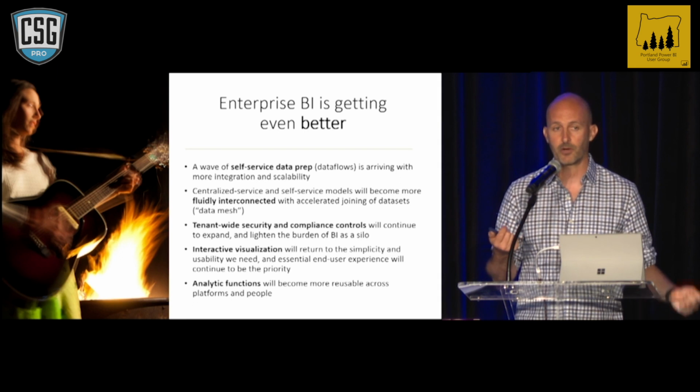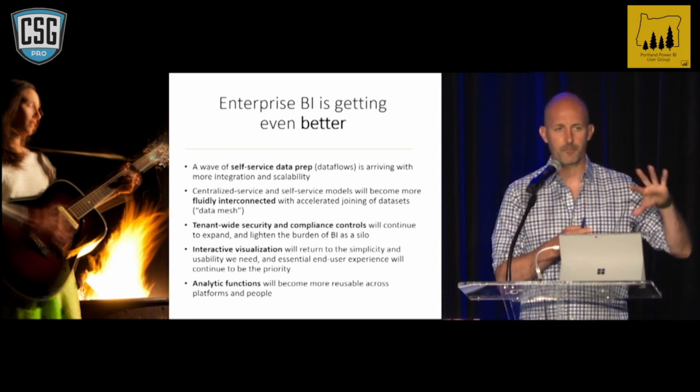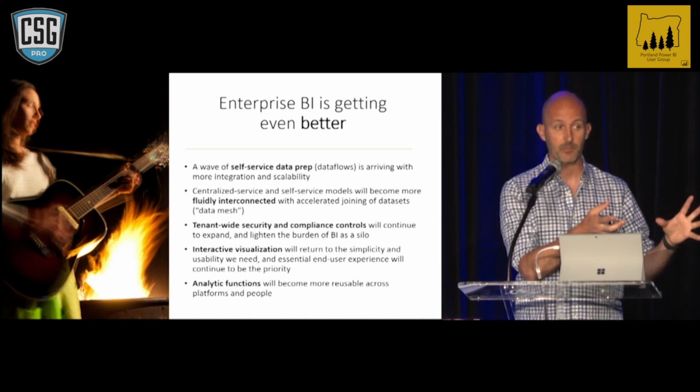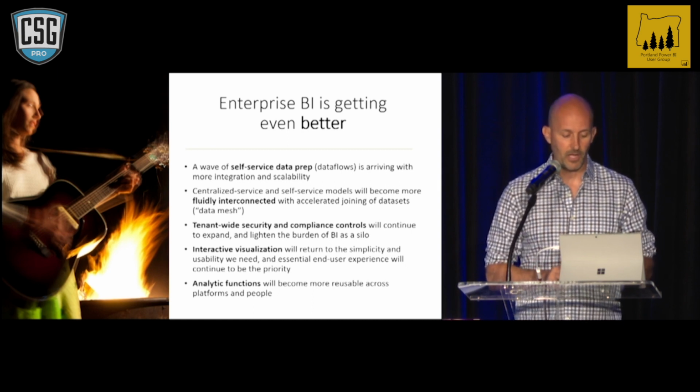I recently was talking with the product team, and I think I can share this. The dataflows, we have certified data sets that just came out, you guys may be aware of. Certified dataflows should be coming as well too.